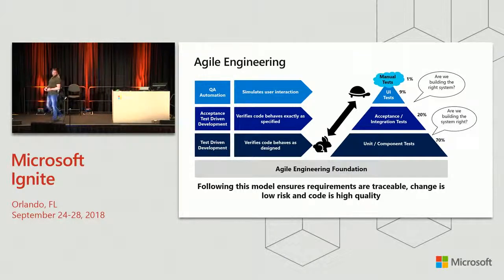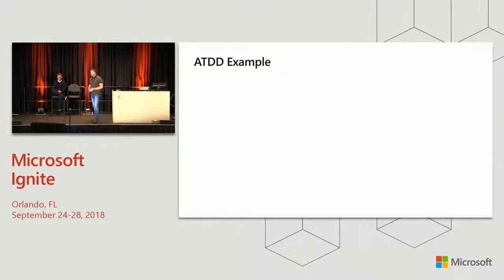Now, following this model ensures that your code is traceable, your requirements are traceable to lines of code, and I'll show you that in a minute. It ensures that your code is of high quality, and it also ensures that changes are done at a low risk. So let's look at acceptance test-driven development.